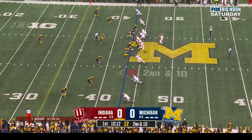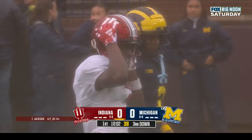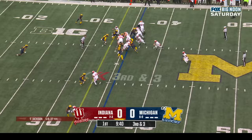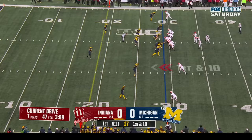Here's Jackson. Quick throw underneath, caught. Good positive yardage again. Omar Cooper Jr. with the grab, a gain of 7 on second and 10. Third down and 3 at the 36-yard line. Motion. They hand it off, looking for the first down, and have it with Christian Turner as he gets inside the Michigan 30. First down at the Michigan 29.